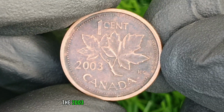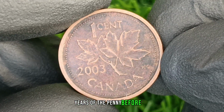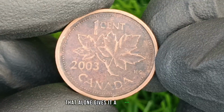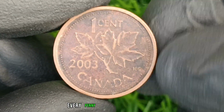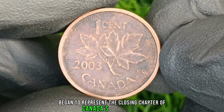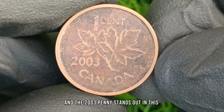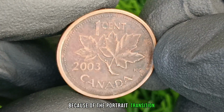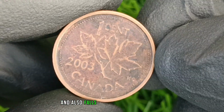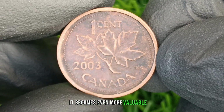The 2003 Canadian 1-cent coin is also part of the final years of the penny before its discontinuation in 2012. That alone gives it a special place in history. Every penny minted after the 1990s began to represent the closing chapter of Canada's 1-cent coin, and the 2003 penny stands out in this timeline because of the portrait transition. Collectors know that when a coin marks a change and also falls within the last decade of its circulation, it becomes even more valuable to preserve.